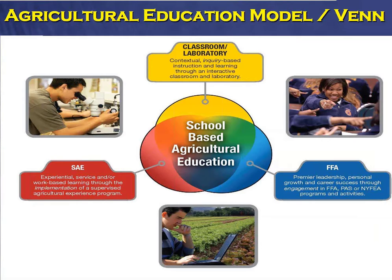Finally, our third model is supervised agricultural experience, where they take those skills learned in the classroom, applied or practiced through FFA, and then apply them to a business model of their own, where they receive guidance from their agricultural education instructor and FFA advisors.